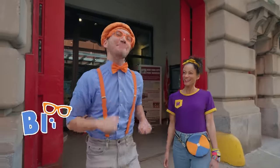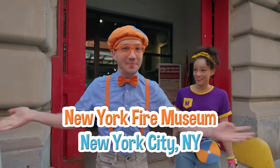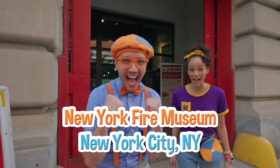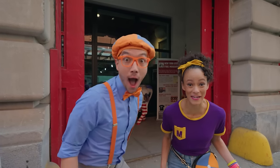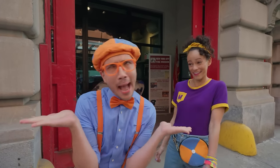Hey, it's me, Blippi. Hi, and I'm Meekah. And today, we're here at the New York Fire Museum in New York City, New York! Yep, New York City is a really big city with a ton of people in it. And it's so loud! That's right.